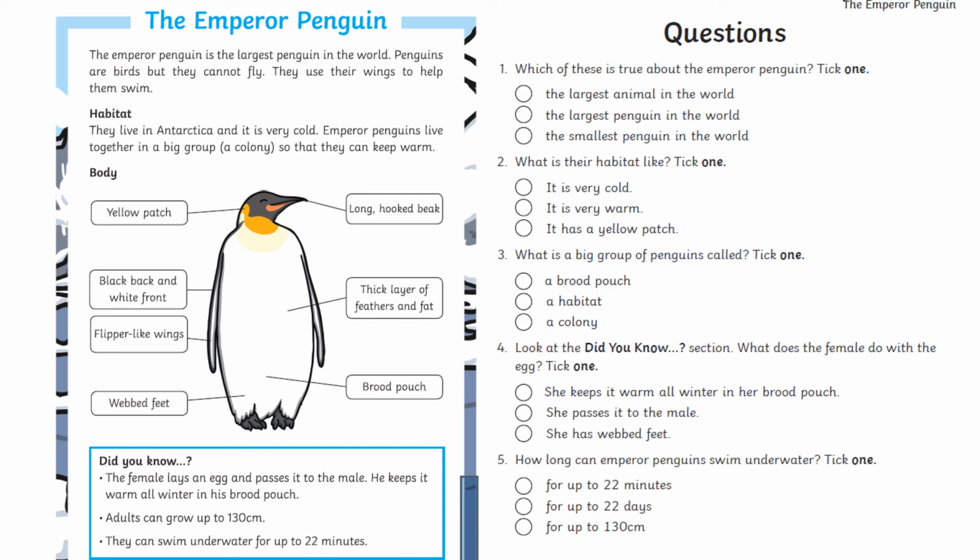And right on the first line, you'll notice the word largest. So if we read the whole sentence, the Emperor Penguin is the largest penguin in the world. So was it the largest animal in the world, the largest penguin in the world, or the smallest penguin in the world? Yeah, it was the largest penguin in the world, so we would give that one a tick.